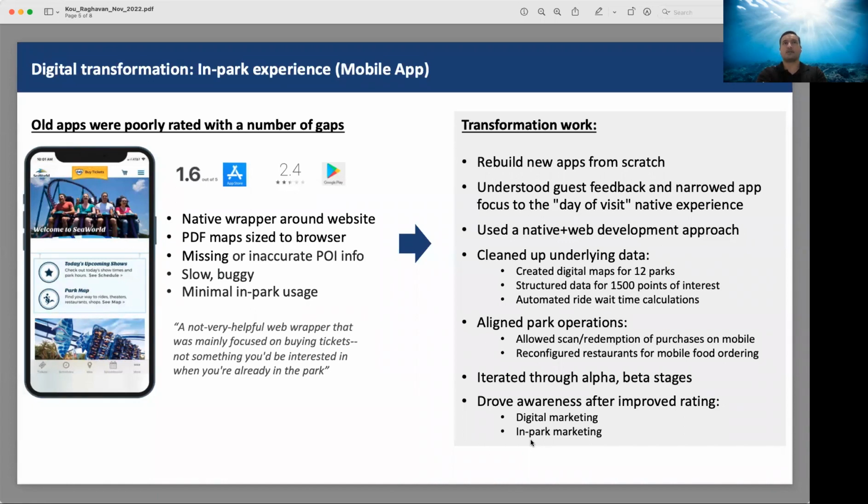We initially started with an internal employee alpha after the first 6 months of putting it out. And then we did a little beta across two of our parks, SeaWorld and Aquatica, which is a water park. Based on the feedback, we had to pivot on a couple of things, but for the most part, I think the app was pretty well received. And once we were convinced that the apps were well received and rated pretty high, we started doubling down on marketing.